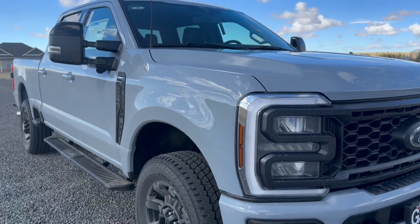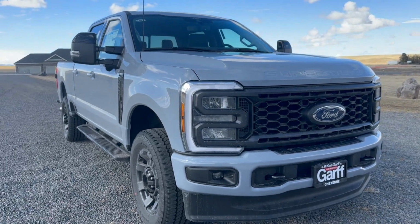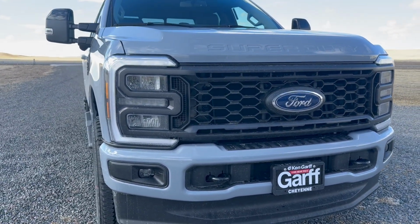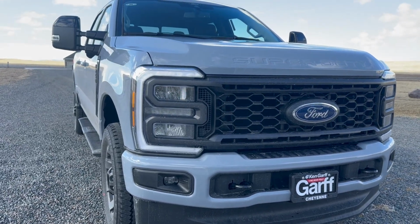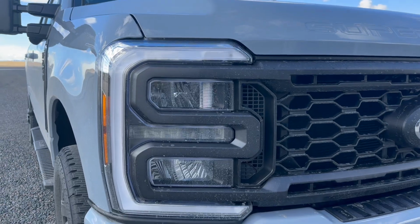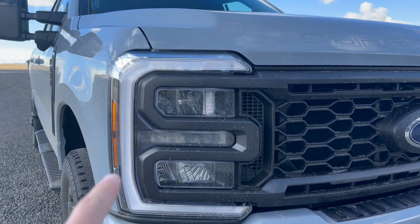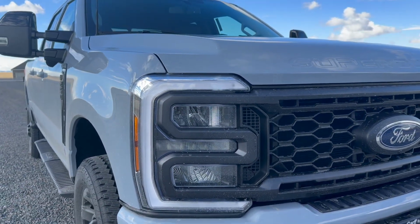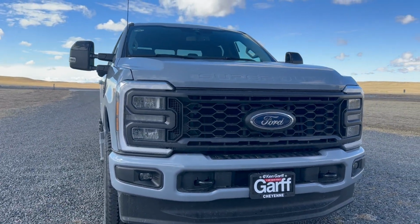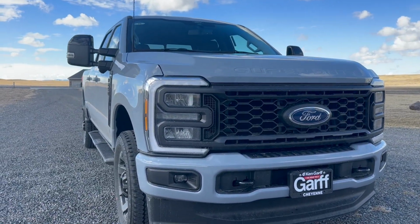So you guys know in 2023, Ford updated the front end of their pickups here, their F250 and up, right? We got the upgraded headlights here, and this is some personal opinion, I think it looks pretty cool. You get the black bezeling throughout it, and I think it just looks pretty menacing. It's a very fitting look for this truck, but I know there's a lot of people who don't love that too. Personally, I think it is a big plus of it.